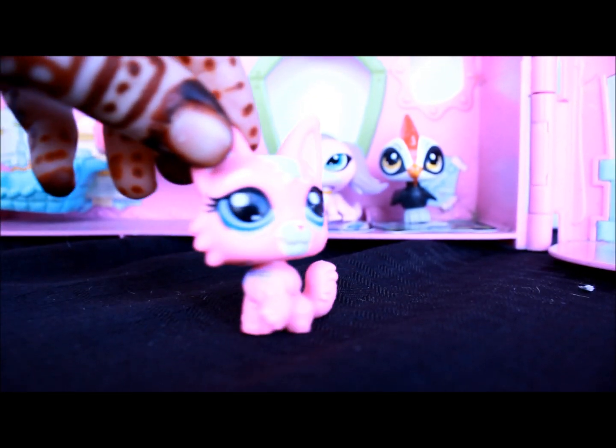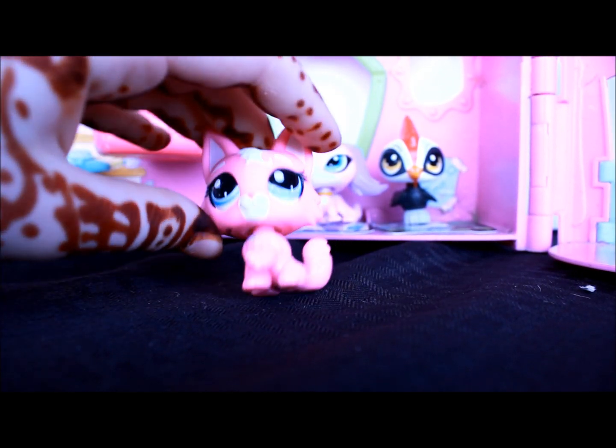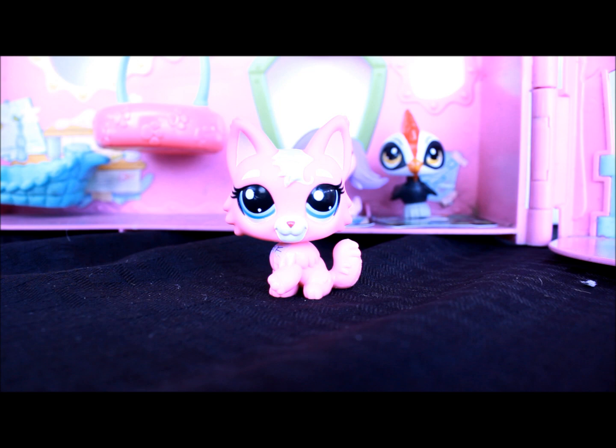My dog. I am in complete love with this hot pink kitty. A wolf, I don't know, it's just so adorable. I love it, I love it. That's all I can say, I just love it so much.